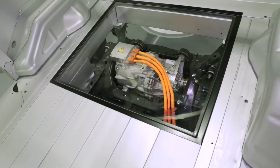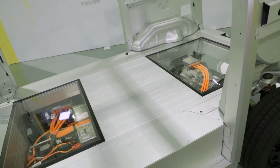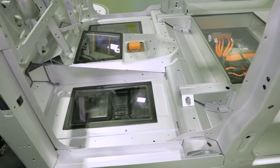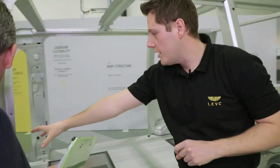I talked about this being a fully electric vehicle, and it absolutely is. There is a motor mounted on the rear axle. That motor is always driving, so it doesn't matter what the state of charge is of the battery, whether that range extender is running or not, that motor is always delivering the same amount of power. That motor is fed by a battery, which sits in the front compartment here.